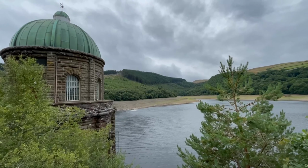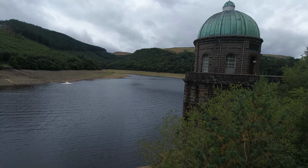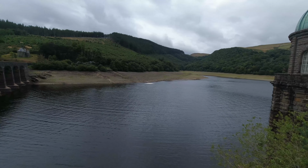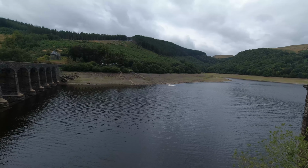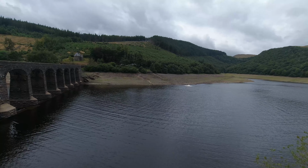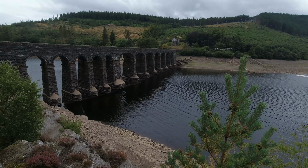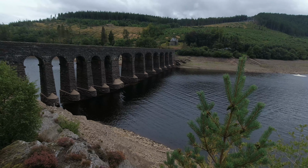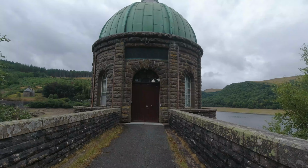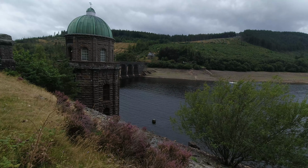This domed tower, which has become iconic for the Elan Valley dams, is where the water is drawn off and sent off to Birmingham. Everything from this tower onwards is to do with Trent water, whereas the dams and everything else before that is Welsh water. The water which is sent to Birmingham is all gravity fed. There are no pumps involved at all.